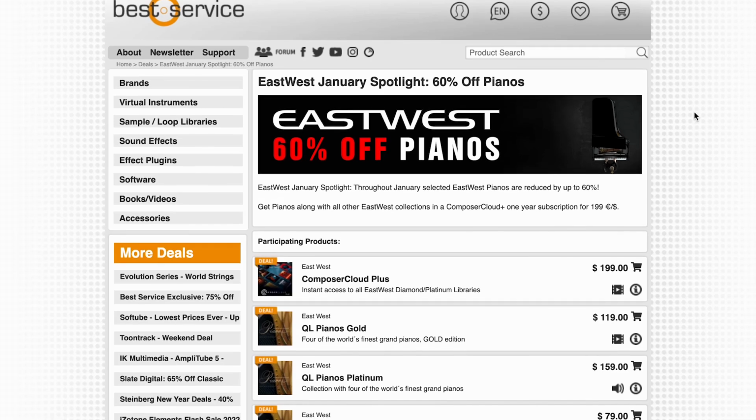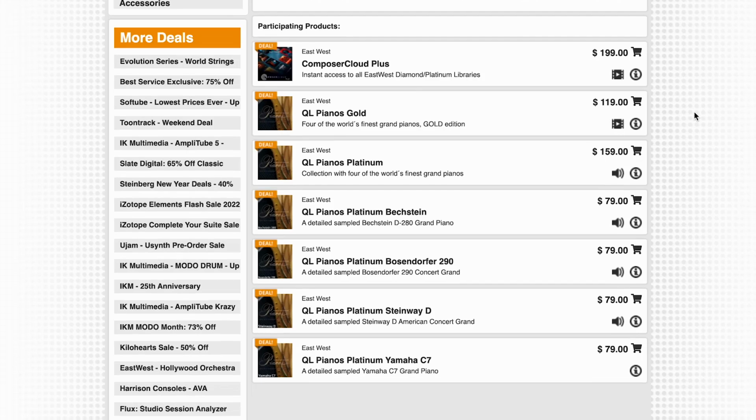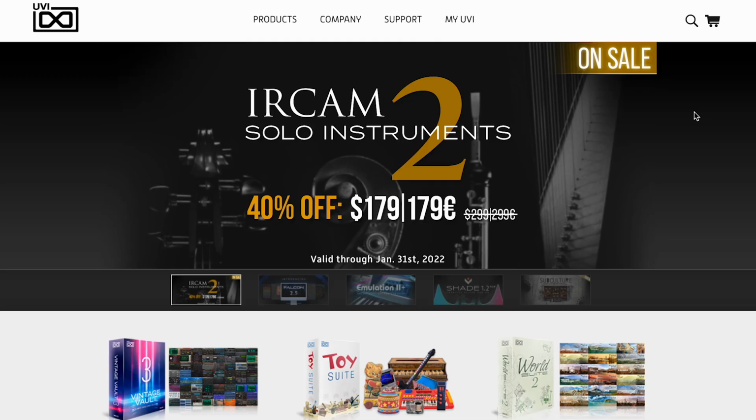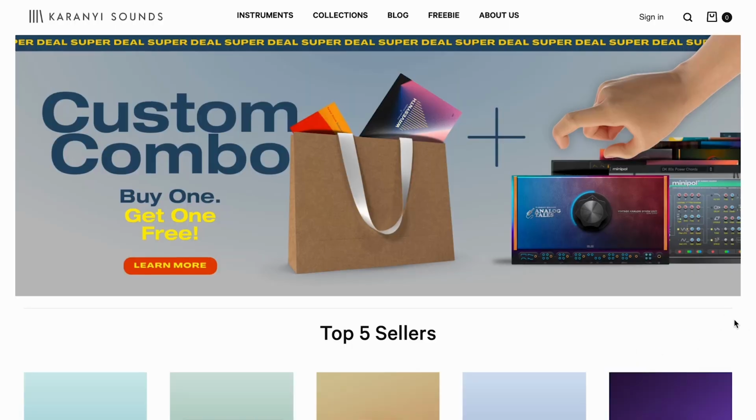Best Service has 60% off all those EastWest pianos, and that's all of those Quantum Leap pianos that they've recorded over the years. UVI has the Earcam 2 solo instruments at a deep discount, 40% off, normally $299. You can grab this collection for $179 till January 31st. Karanyi Sounds has a deal going on, buy one, get one free.